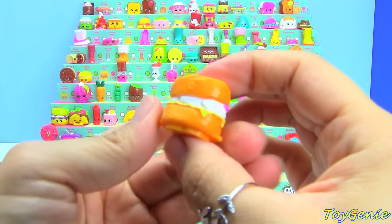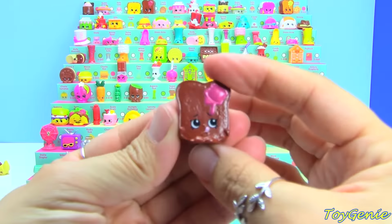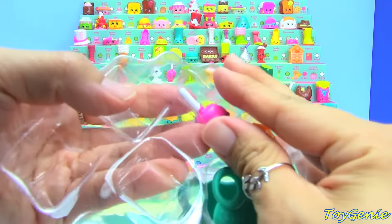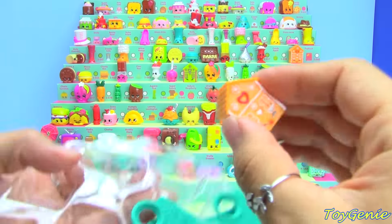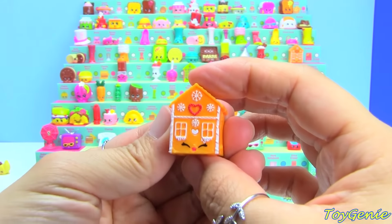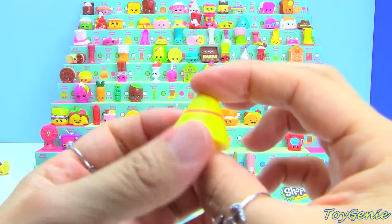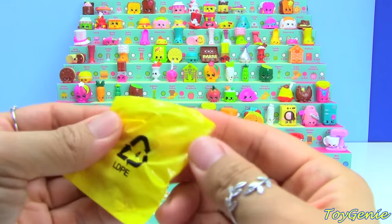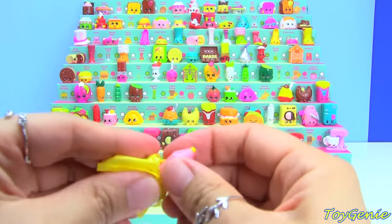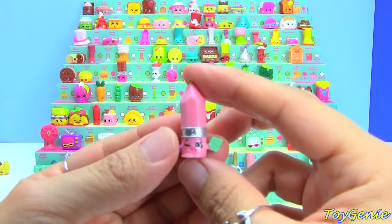Next we have Sconey. And Toasty Bread. And Candy Apple. As well as Gingerbread. And Taylor Rain. Plus we have what's inside the blind basket. Let's see. Oh, we have a duplicate Penny Pencil in polished pearl. This is our second polished pearl duplicate for today.